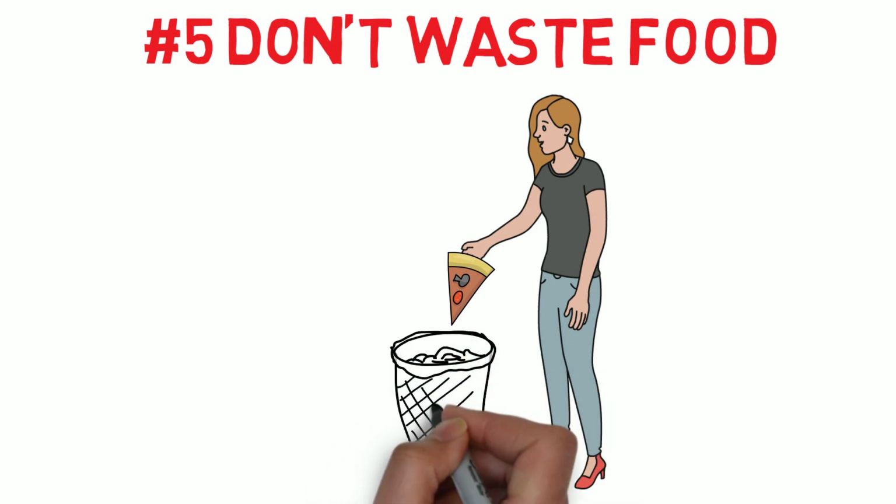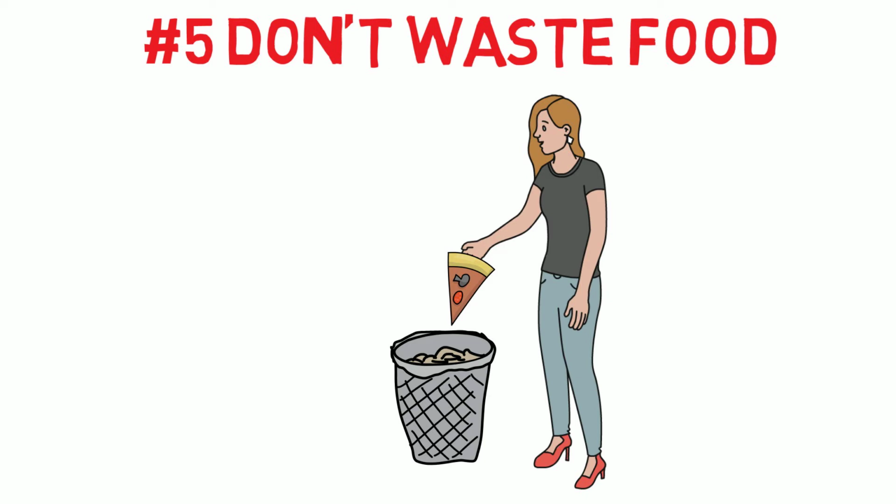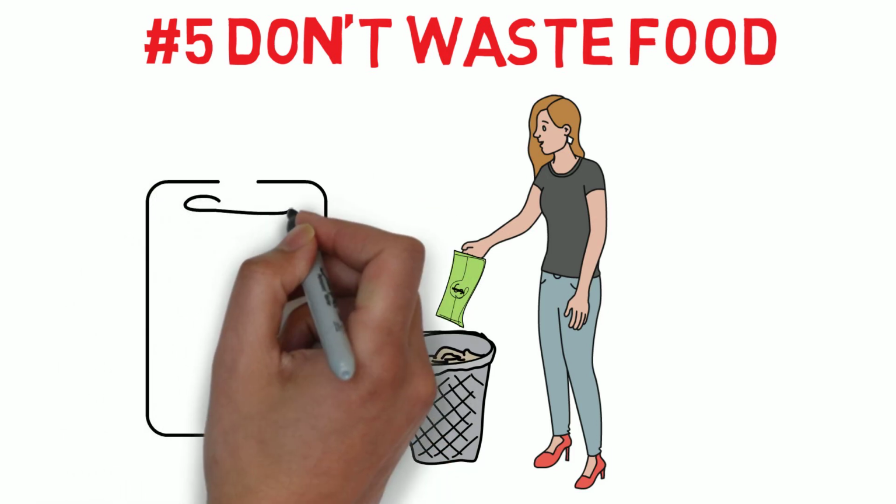And there's really 2 key steps to this. The first is to eat your leftovers. If you're someone who doesn't like leftovers, get over it. That means you're someone who doesn't like to save money. So if money is less important to you than your own need to not eat leftovers, that's fine. But know that. Know that you are actually throwing money away by not eating your leftovers.